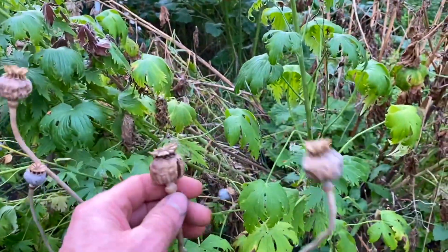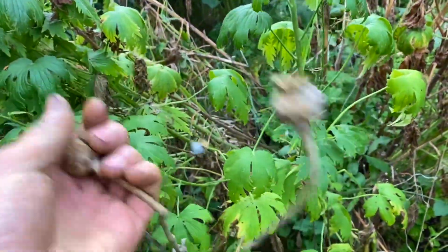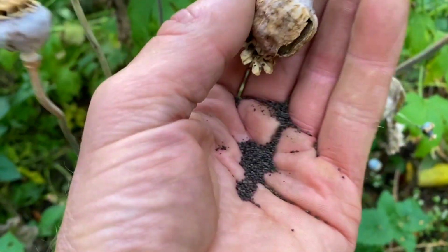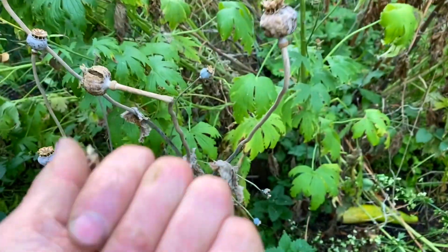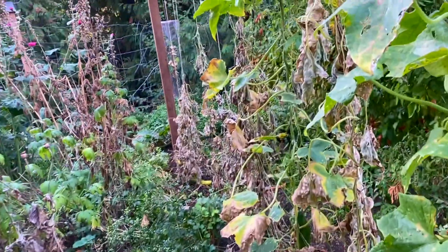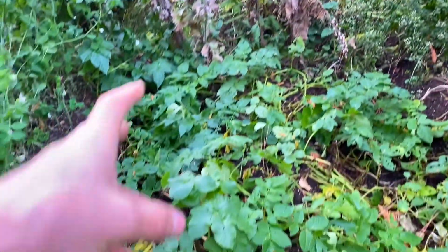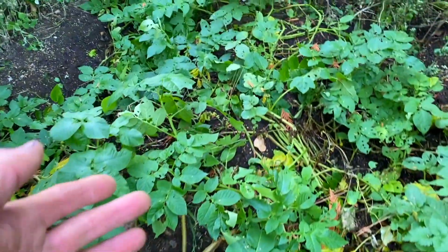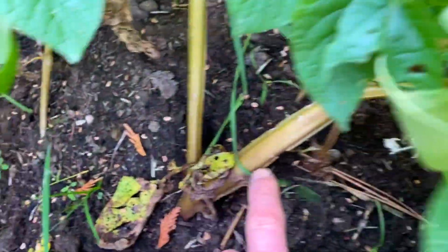Ooh, poppies. Oh, I love this. Wow, look at all of those. Let's see, we don't want a bunch of poppies. How about just right around the apricot? Cucumbers are all done here on this trellis. But we have some good looking potatoes in here. Some of them are volunteers, and then I planted a few more. Some pretty big stalks.